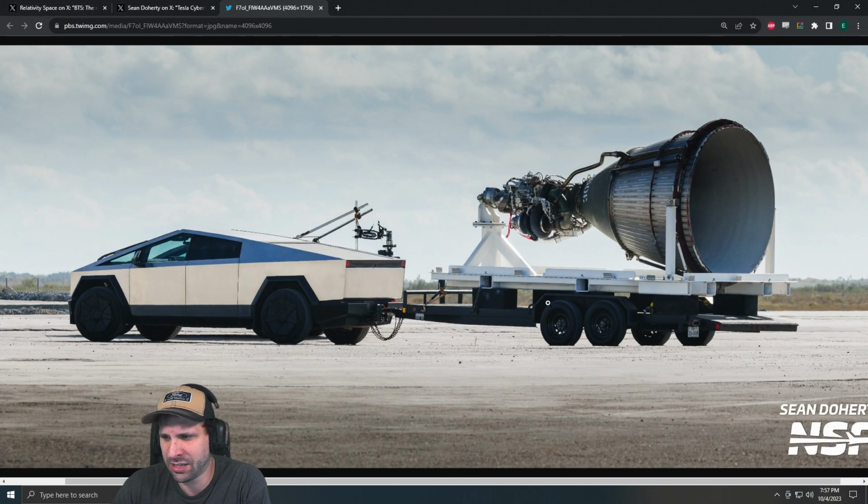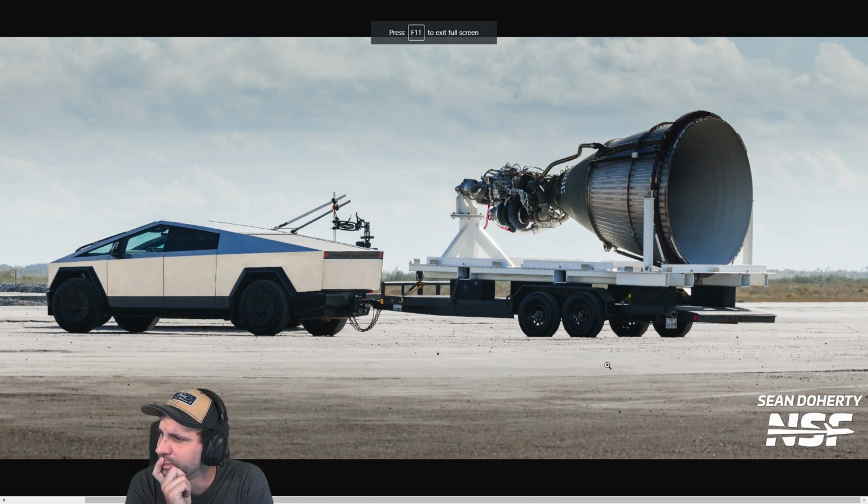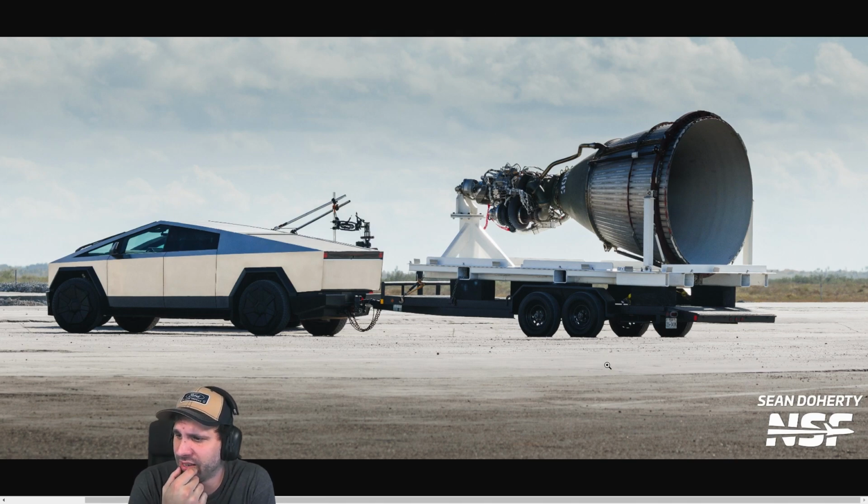Here. Take a look at this picture that S-Master took. This was yesterday at Starbase. You need a better back. Yeah. Yep. I don't hate this. I don't hate it. That's a vacuum Raptor that's being towed by a Cybertruck.